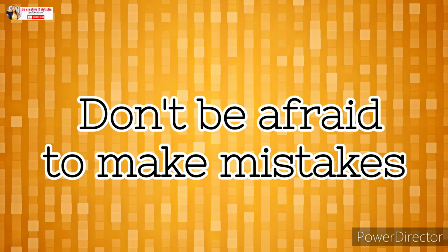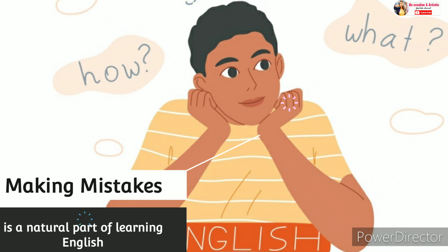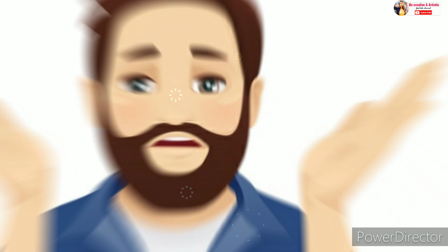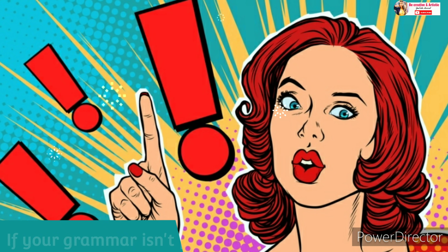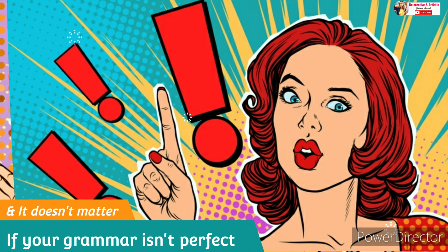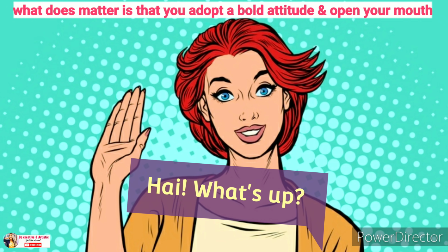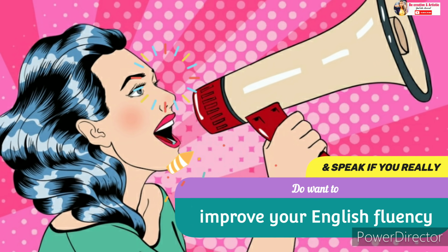Don't be afraid to make mistakes. Making mistakes is a natural part of learning English. It doesn't matter if your vocabulary is limited. It doesn't matter if your pronunciation isn't flawless. And it doesn't matter if your grammar isn't perfect. What does matter is that you adopt a bold attitude and open your mouth and speak if you really do want to improve your English fluency.